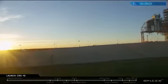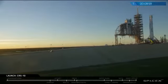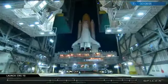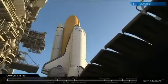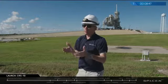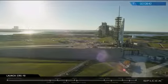And the other big thing that we've done is we've had to convert the pad from what's called a mobile launcher pad concept, where the rocket's assembled on a pad, or the space shuttle as it was at the time, and rolled here with all of its support equipment, to a situation where the pad is sitting on the flame trench and we just move the rocket to it, lift, and get ready to launch.